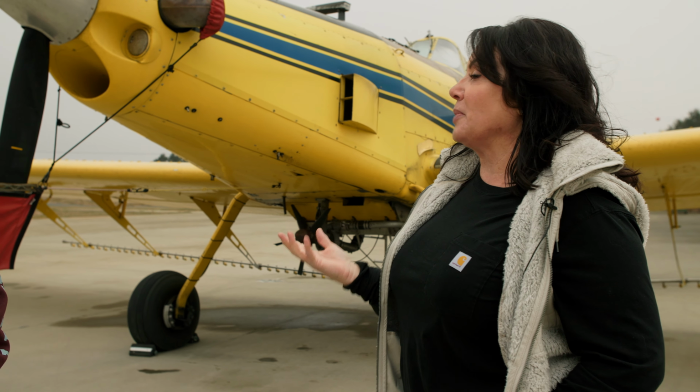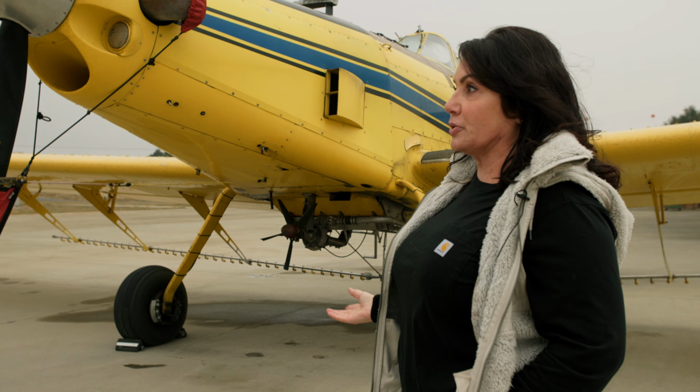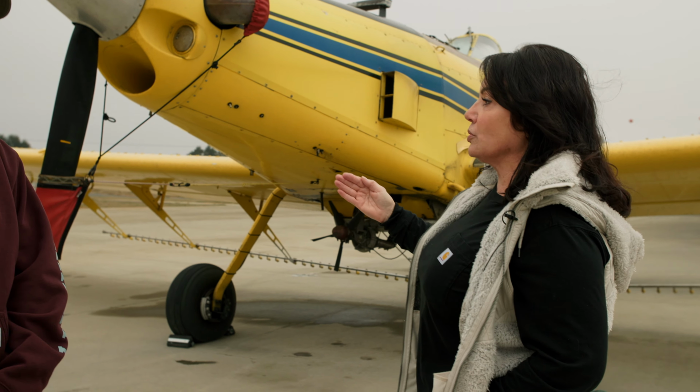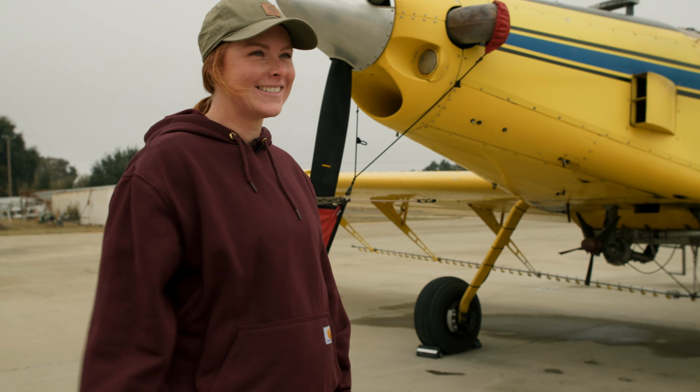Go to a local aerial applicator and ask them, hey, can I load for you? What can I do? I want to learn the ropes. And most people will tell you that that's how they started out. They started out loading the planes or whatever they did, washing planes, whatever it may have been. And then it just kind of works into one day the boss might say, hey, it's your turn. Not so much that way. I mean, there's a lot of other things that have to be done, but.